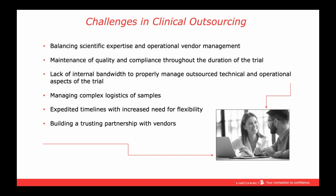We'll move on to discuss some challenges that we see in clinical outsourcing. One of these challenges is balancing scientific expertise and operational vendor management. Typically, to fulfill these roles, several individuals are required. Finding individuals that possess the experience in both of these areas is extremely challenging, and yet it's an area of focus for LabConnect. Another challenge is ensuring quality and compliance throughout the duration of the trial.